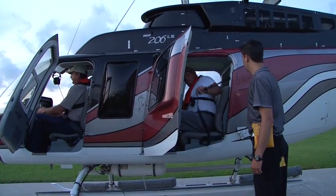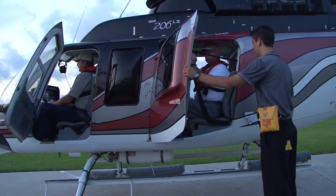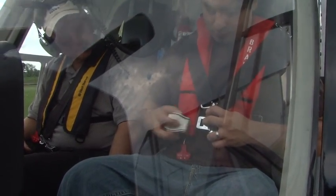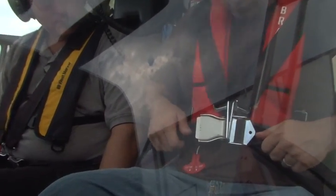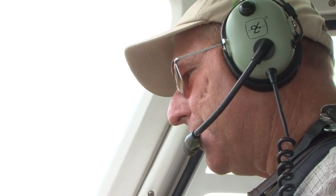Once on board, there are some simple things that you need to do to make sure that your flight is as safe as possible. And in the event of an emergency, you need to know what steps to take. After your belongings are secured, take your seat and fasten your seatbelt. Seatbelts should be worn low and snug and must be worn for the entire flight, including takeoff and landing. If you need help fastening, tightening, or unfastening your seatbelt, please ask a crew member or the pilot.